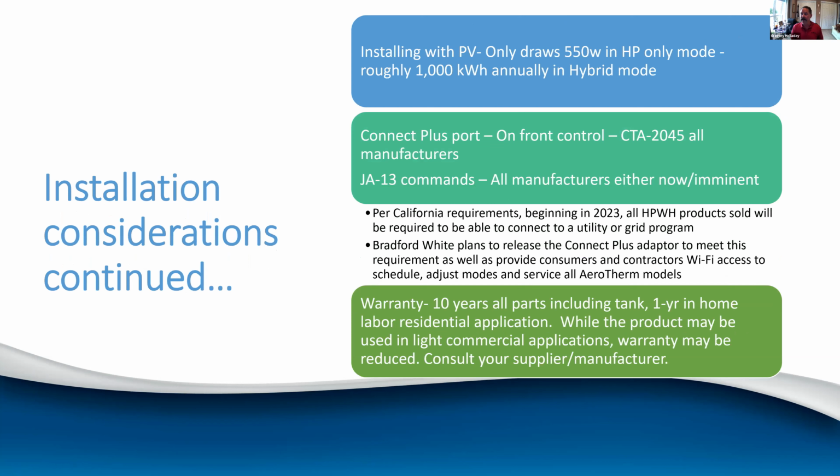Installation considerations. Installing it with photovoltaic panels, it only draws somewhere between 400 and 600 watts of power. So they are solar friendly, makes them very easy to use. Every manufacturer is now in line with, and has been in line with, the Connect Plus ports on the water heaters to allow them to be CTA 2045 compatible. That's for utility use, so that a utility could send a signal if there's a load control program, and every manufacturer has already stepped up to the plate to have that. So in California, there are some requirements in other states to be able to include some of those things. Expect manufacturers, again, each of the major manufacturers to be able to do that.